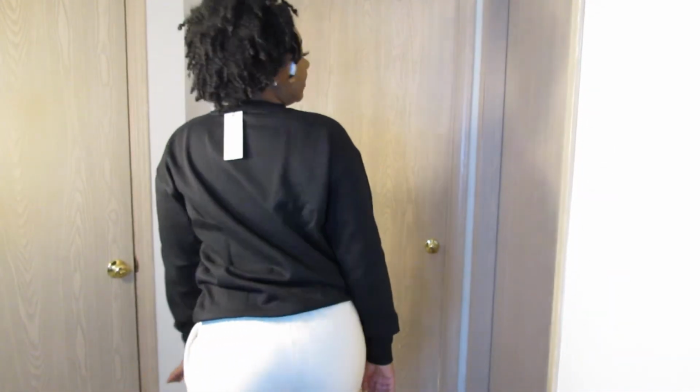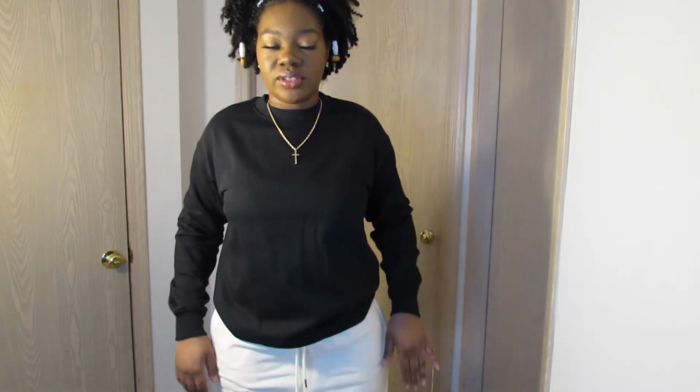Here go the top. Oh my gosh, I love everything that I got. The inside of this is so soft. It's like a velvet inside. I guess that's because it's a long sleeve shirt and it's supposed to keep you warm.